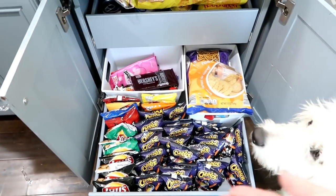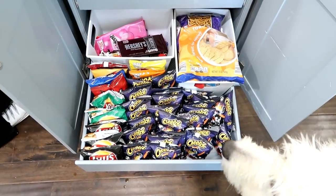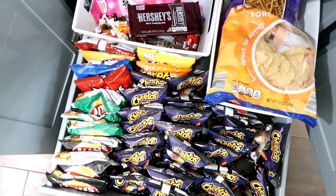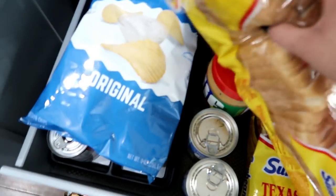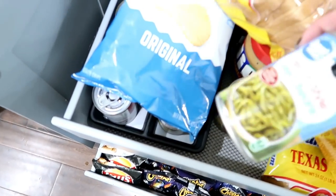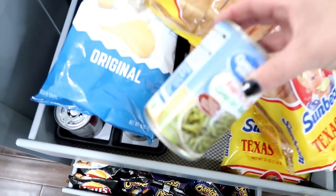Did you see that I organized it? I saw that. I've had one or two. I'm surprised the girls aren't eating them more, but then it made my bread and chips and other stuff go up here. So we've got our hands full, but I'm looking for green beans. Green beans? Green beans.